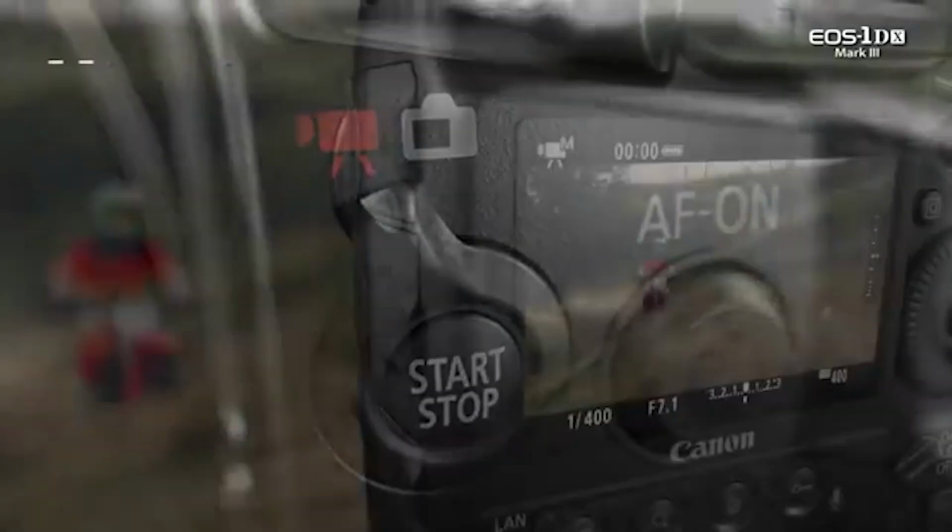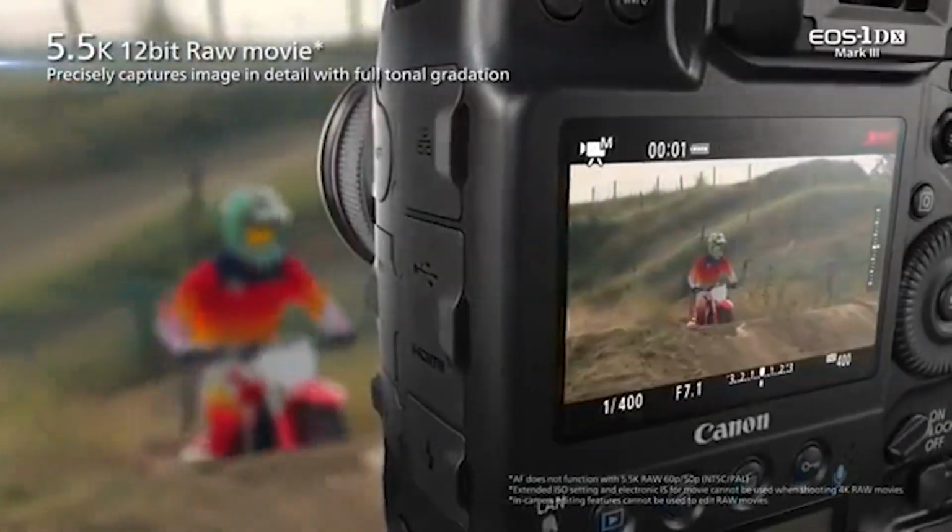I know. It also is worth mentioning the camera will also feature a multi-controller to help you easily select the AF point, quickly change menu settings, and more.